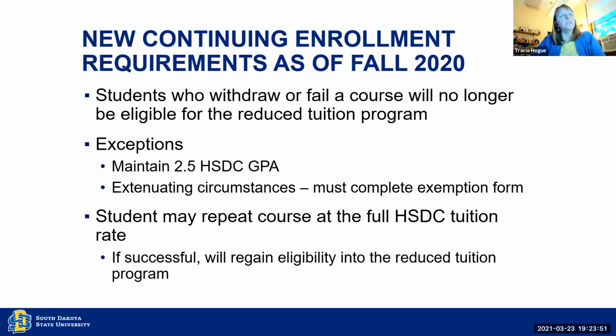And this is the new continuing enrollment requirement that just started in fall of 2020. Students who withdraw or fail a course will no longer be eligible for the reduced tuition program. Exceptions are if they maintain a 2.5 high school dual credit GPA, or they experience extenuating circumstances in the semester beyond their control that contributed to receiving a W or an F. In this case, they must complete the exemption form.